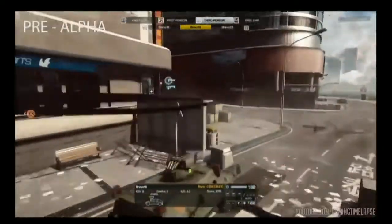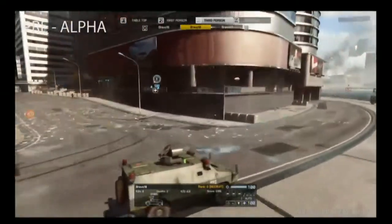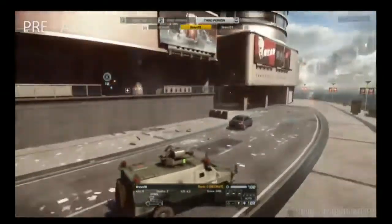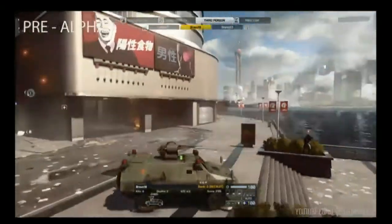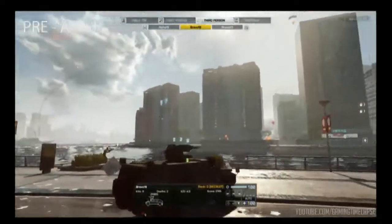Yeah, so for those of you that don't know, right now he's playing on the Bravo side, or the Chinese team, so he's going to be trying to shoot at the blue icons at this point. And you can actually see this is not an amphibious vehicle, so please don't go towards the water.